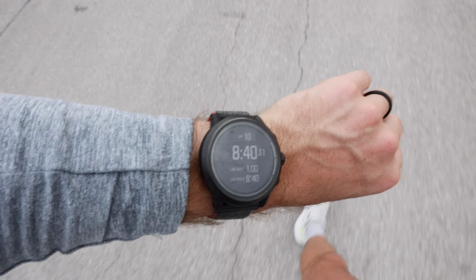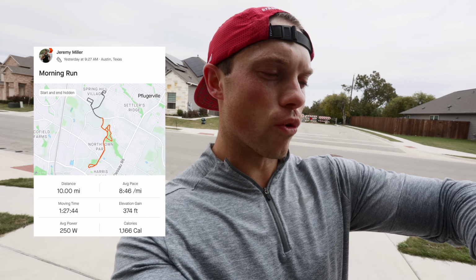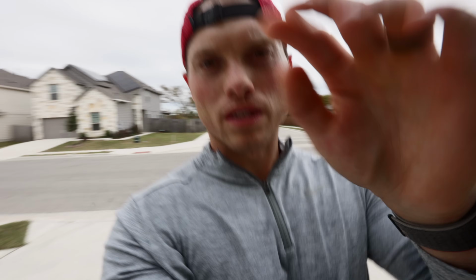We had 10 miles in 1 hour, 27 minutes at an 8:46 minute per mile pace. Average heart rate was 135, right in zone 2, right where we want to be. Zone 2 is my first tip for how to build endurance, how to run stronger, faster, and farther. Let's head inside and I'll show you guys tip number 2.